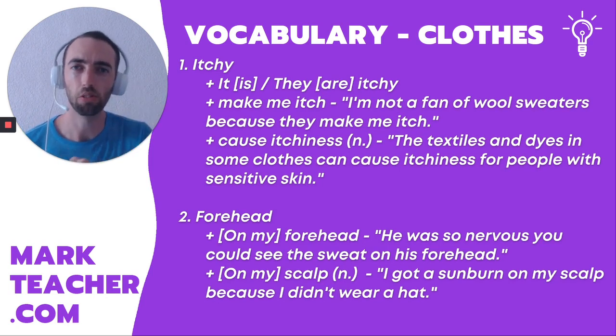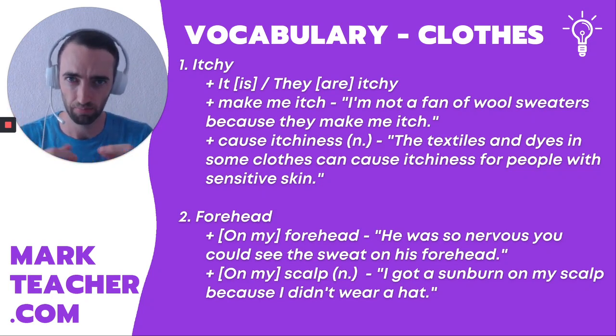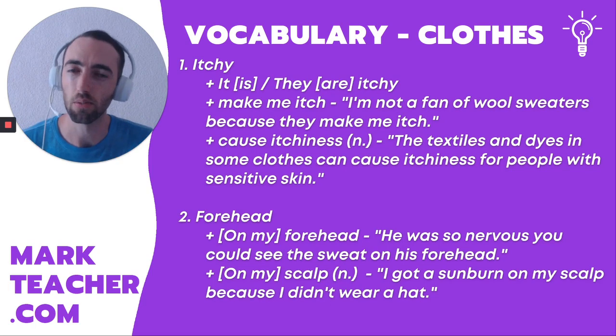The noun form of itchy is itchiness. The verb collocation is cause itchiness. Something can cause itchiness. Something can make you itch. For example, the textiles and dyes in some clothes can cause itchiness for people with sensitive skin.